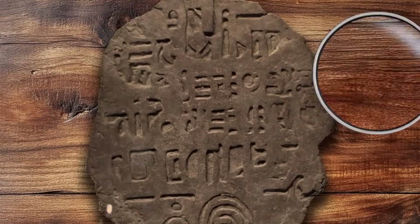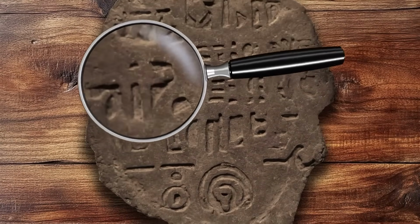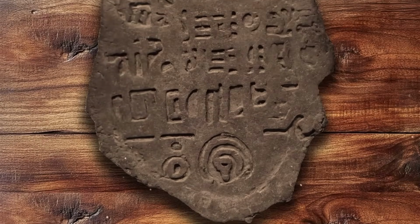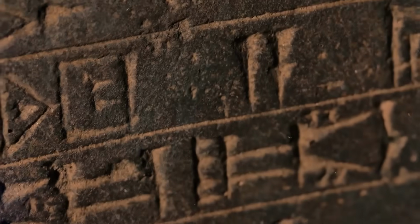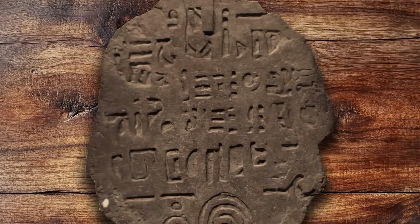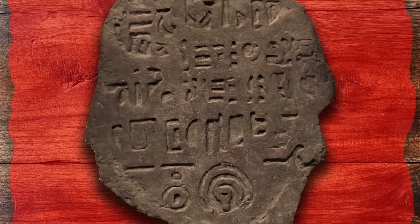The tablet is about the size of a book, with 60 symbols carefully carved into its surface, but 39 of them don't match any known language. Some resemble scripts from ancient civilizations in the Middle East, India, and Egypt, but none are an exact match. To make things even trickier, part of the tablet is broken off, meaning a piece of the puzzle is missing forever.